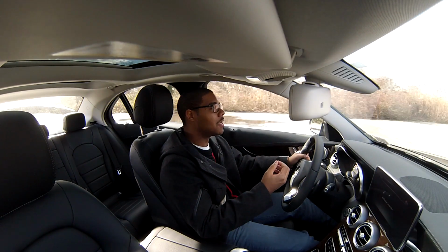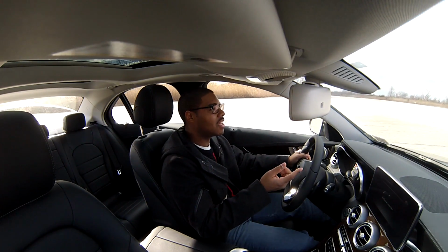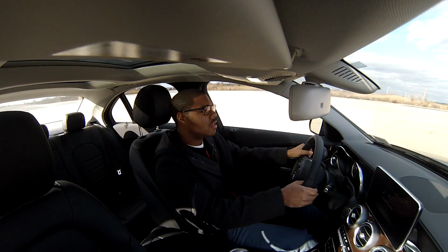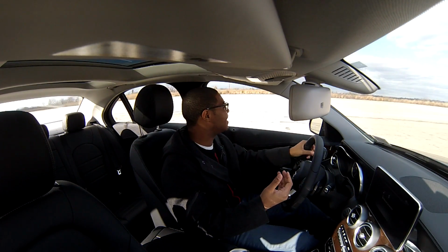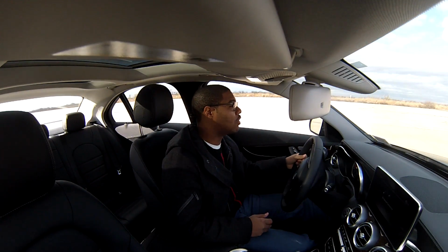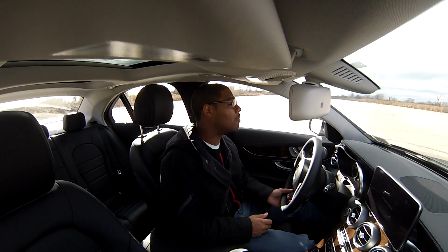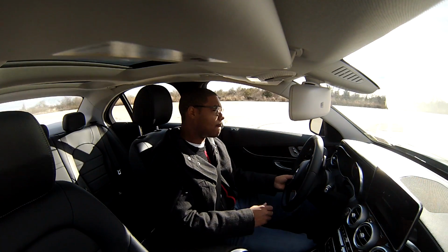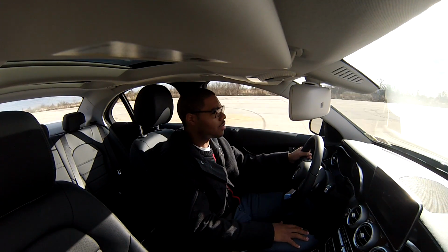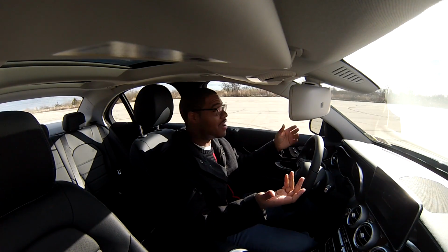And this transmission, it rev matches the downshifts. It gives really fast upshifts. And the thing about the upshifts is that it feels like a dual clutch almost. And it's weird because this is not a dual clutch. It is just a 7-speed automatic. No tricks, no gimmicks, and it rev matches for you. This is pretty damn cool.